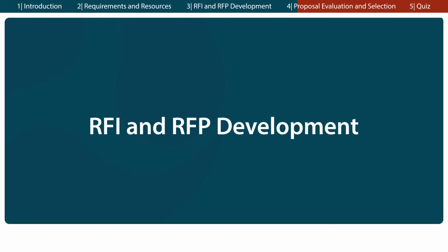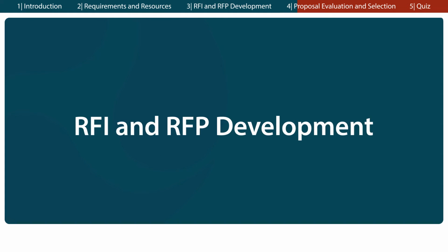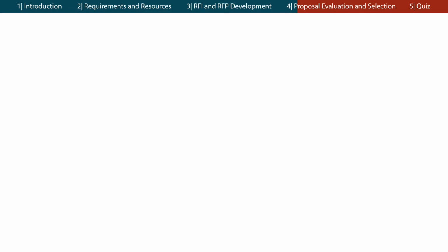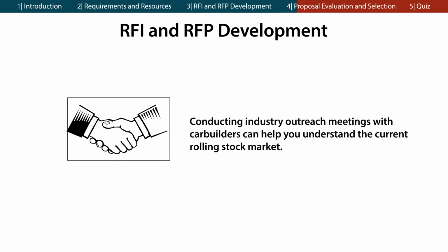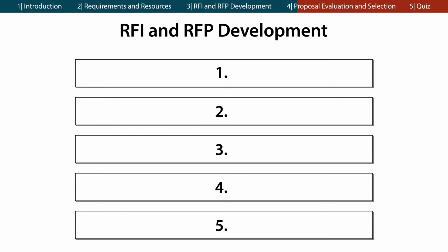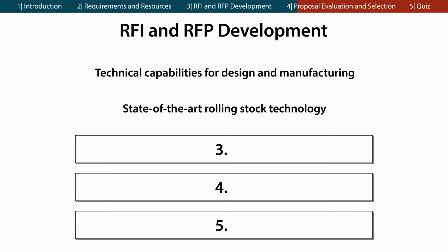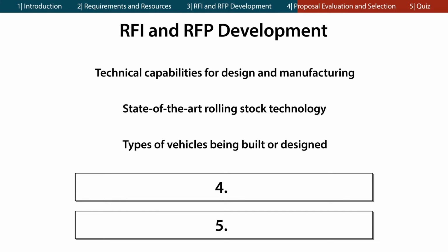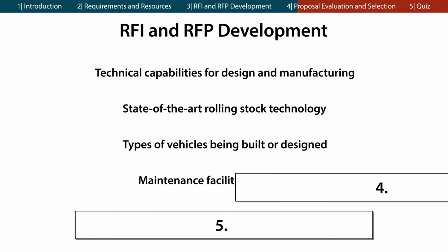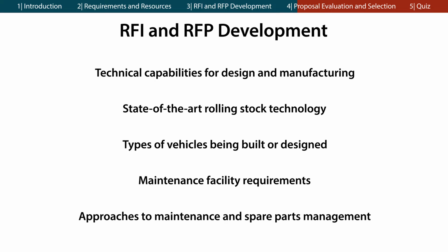Once you've established your requirements and identified the resources for your rolling stock procurement, it's time to reach out to the rolling stock industry. Conducting industry outreach meetings with car builders can help you understand the current rolling stock market. Outreach meetings provide insight into technical capabilities and limitations for design and manufacturing, state-of-the-art rolling stock technology, the types of vehicles being built or designed, maintenance facility requirements, and approaches to maintenance and spare parts management.